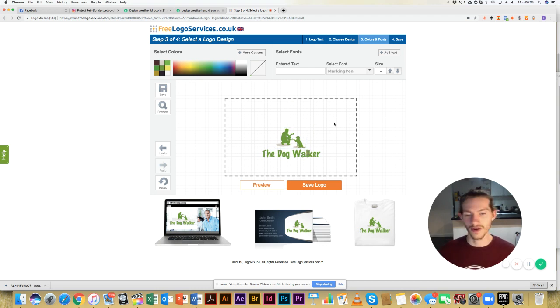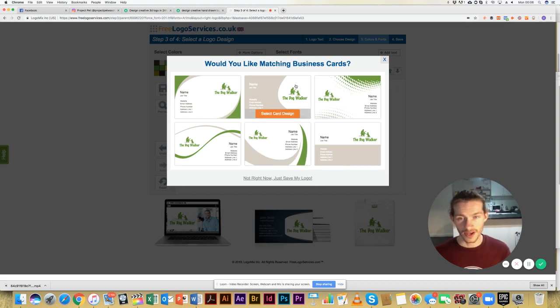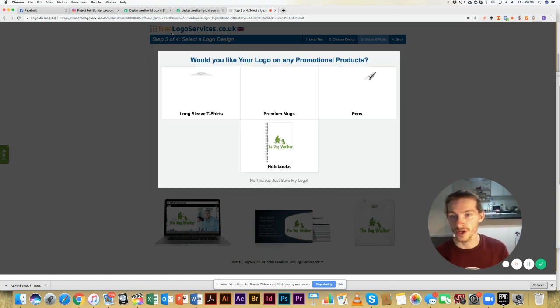There, literally a logo straight away sorted, and it also shows you what it's going to look like on business cards, maybe on a website. And this is really cheap. Let's go save logo. I've actually bought one off here before. It cost me about, I think it's £30 for the whole package. Just save logo. There you go. You can even get your business cards matching. But this website's called freelogoservices.co.uk. Okay, I don't want all this. No thanks. Just save my logo.